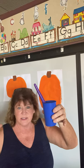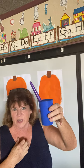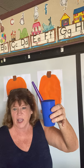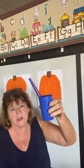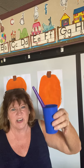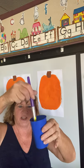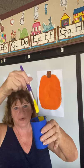So again, if you guys don't have tempera paint, that's the kind we use at school. It's washable, that's nice. You could use watercolor. And if you don't have that and you want to just color a pumpkin with crayon, that's fine too. But painting's a lot more fun, I think. But when you do this, you got to make sure you wipe your paintbrush off, because if it drips, you could ruin your whole face.